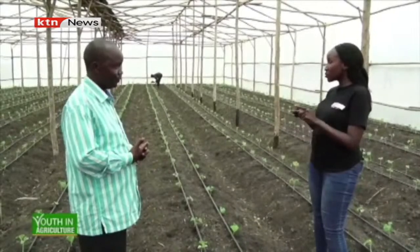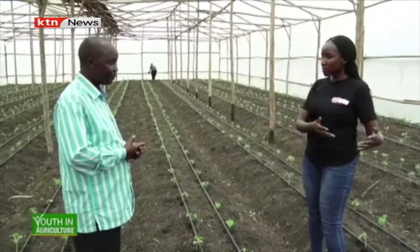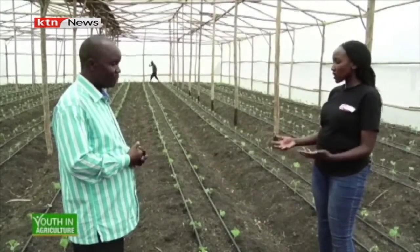And this crop, by the way, it looks very good. I think it's been able to manage its stress, being transferred to this particular greenhouse. What are the other preparations? Did you maybe add fertilizer? Did you put manure, compost? What have you done to this crop?